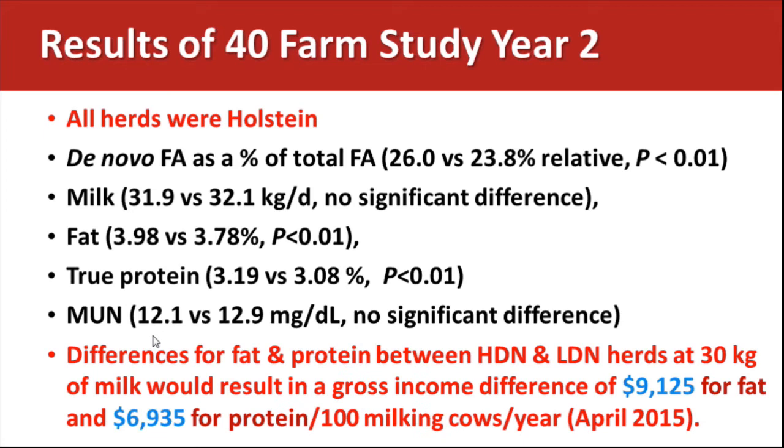So 2015, the protein price had gone down a lot per pound of protein. Fat had gone up a little bit, but we're still looking at nearly $15,000 a year per 100 cows at this level of production. So understanding how to influence these components and get them up while not losing milk volume really is something in terms of trying to push better profitability on farms. So this was our first look at what was going on, and it really wasn't just a concentration issue. This was really, they were producing more output of components per cow per day.